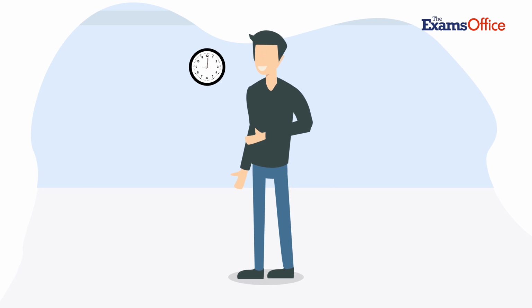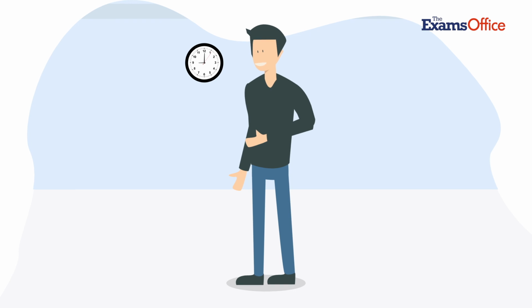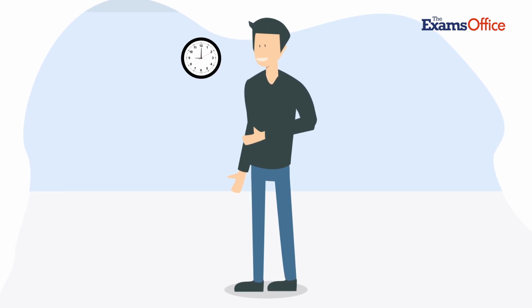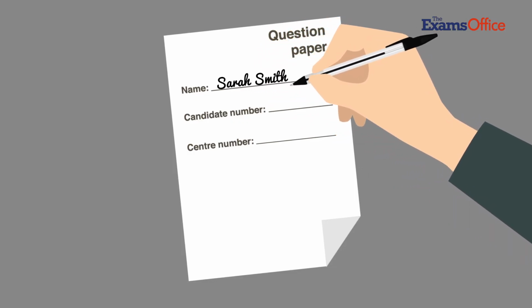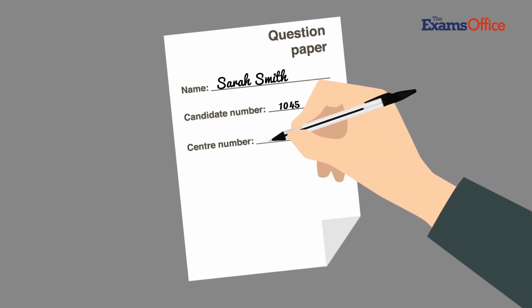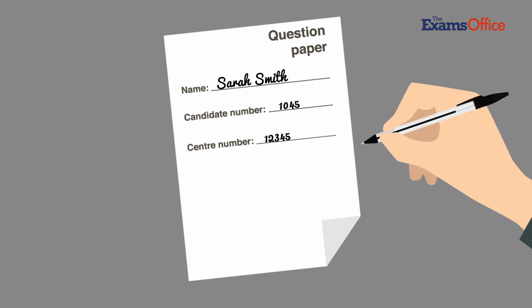Do not start writing anything until the invigilator tells you to fill in all the details required on the front of the question paper and/or the answer booklet before you start the exam. Remember to write your answers within the designated sections of the answer booklet. Do your rough work on the proper exam stationery, cross it through and hand it in with your answers. Make sure you add your candidate details to any additional answer sheets that you use.